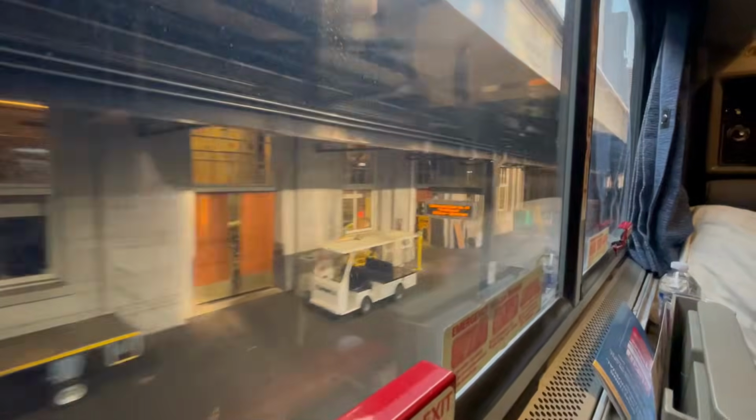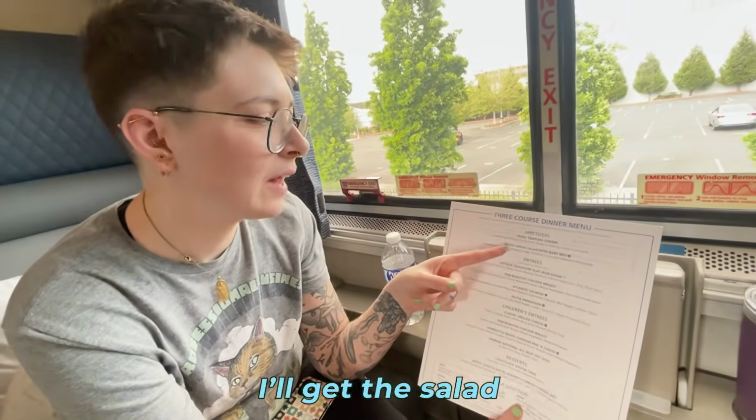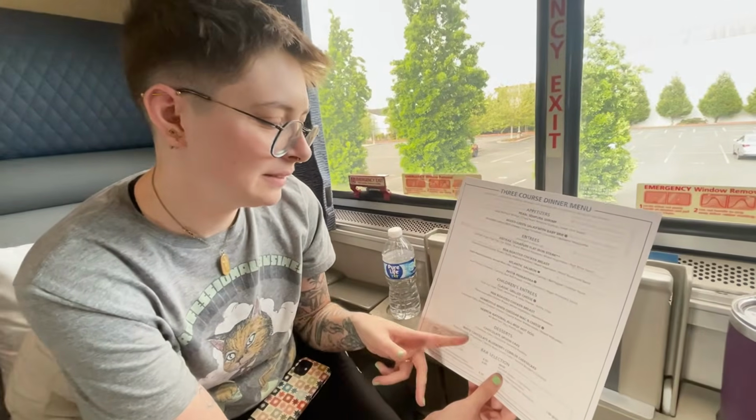Since the train left around 5 p.m., we very quickly had to make some decisions about dinner. You can order the shrimp. Perfect. I'll get the salad. Both will actually end up being eaten by me. On Amtrak, you can either eat in the dining car or you can have your meals brought to the room and eat in there. And since we were still getting settled, we decided to eat in our room.